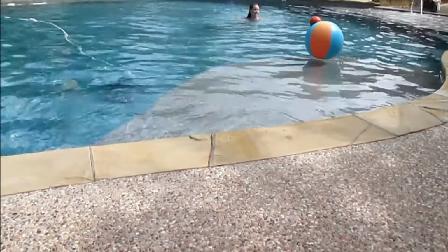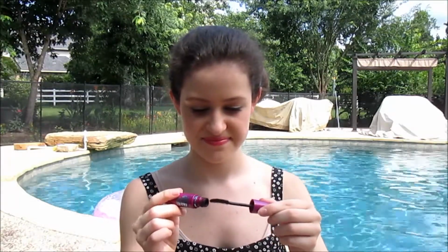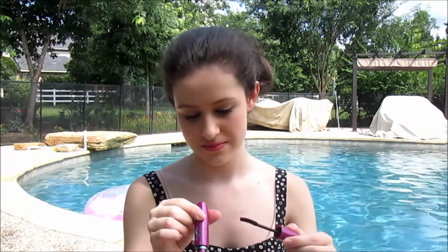So I have one mascara because I don't really think to keep my mascaras, but this one didn't dry out. It did the opposite of drying out. It got too clumpy for me. This is the Maybelline Falsies mascara, and it just got gross. So I figured that this one could be retired and I could move on to another mascara, which I did. So that's great. I have one cheek product and then the rest are lip products.